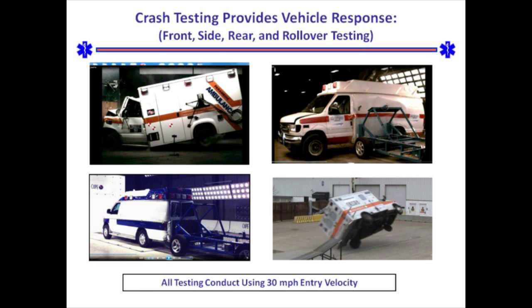We had to know what happened when a vehicle crashed, what kind of energy did we see on the floor, so we could design things that attach to the floor in an individual component perspective.